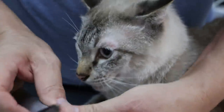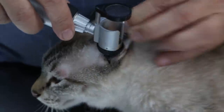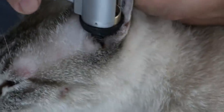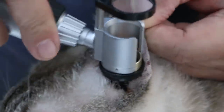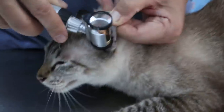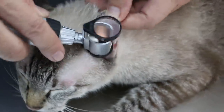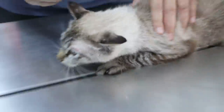So now we know. Now I will have a quick check of the ears. We have the ear scope to check for mites. The ear itself is a bit dirty. Have a quick check for ear mites. No, nothing. Did you clean the ears? It wasn't cleaned, but it looks cleaner. Overall, it looks clean. No discharge. Let me check the other ear. Let me clean up first.